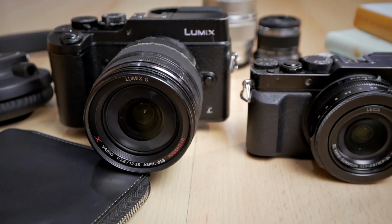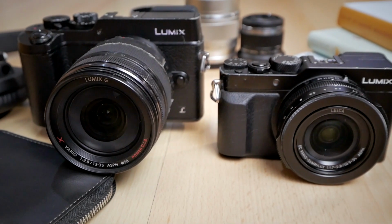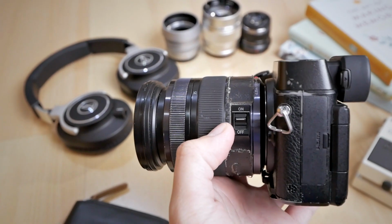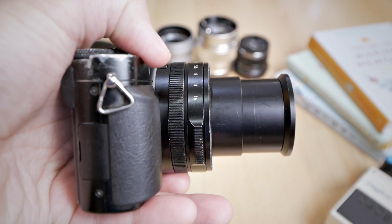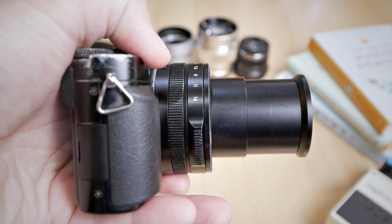First of all, they produce similar image quality. They are both sharp, they are both contrasty, punchy, and they have good colors. Both have very similar zoom range. The 12-35 in full frame terms is about 24-70mm, and the LX100 is also in full frame terms 24-75mm. So very similar. And also, depending on where you live, both of these things are priced very similarly as well.